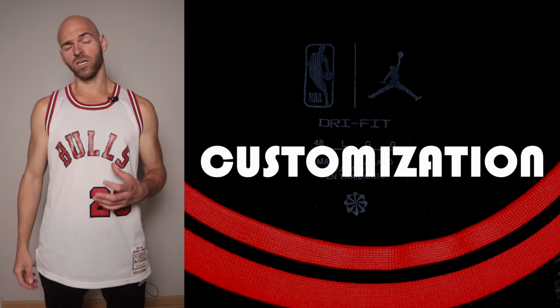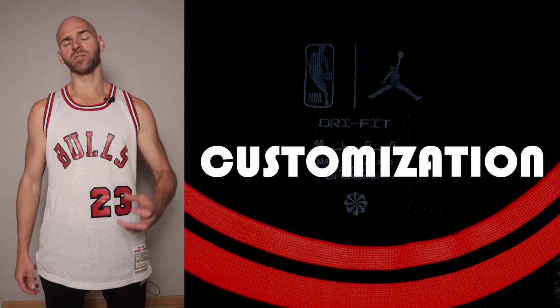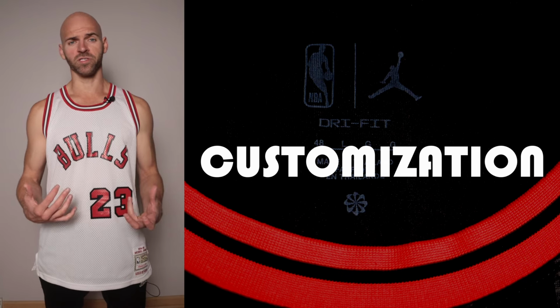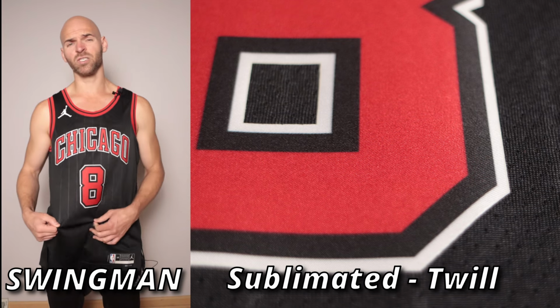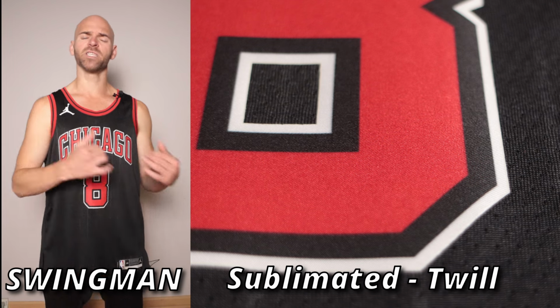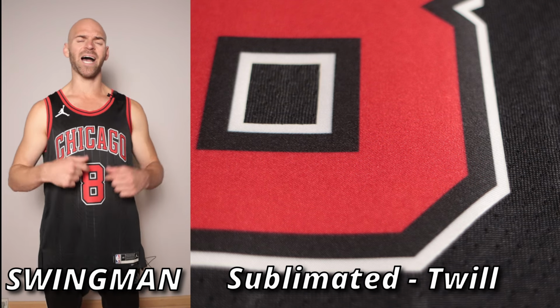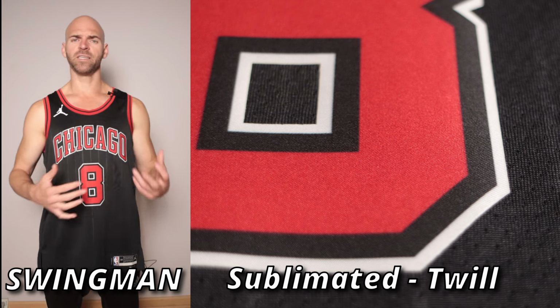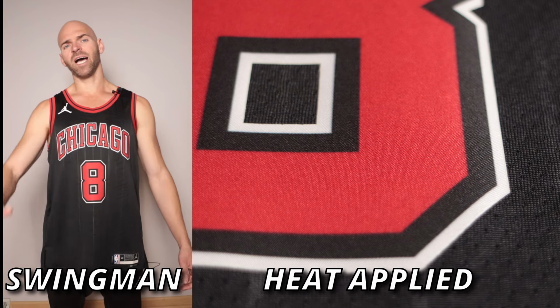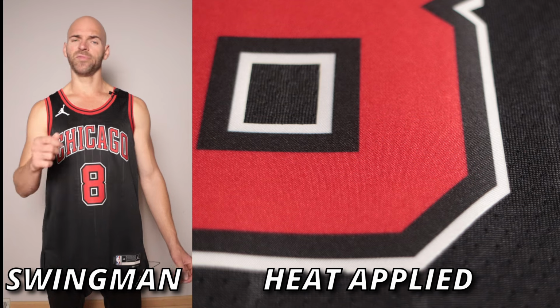All right, so it's time to go over the customization of these two jerseys. Now guys, customization refers to the name and numbers of the jerseys. Now guys, in terms of the Swingman, it is going to be single layer tackle twill that is sublimated to give it a multi-layer effect. And sublimation is when you dye the numbers to give it a different effect, either multi-layers or have a certain pattern, whatever. Also guys, these are heat pressed on, not stitched on.